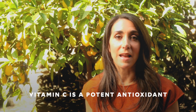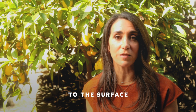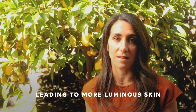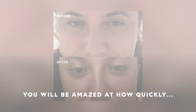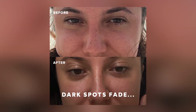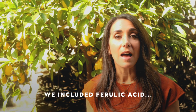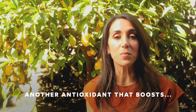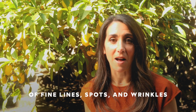Vitamin C is a potent antioxidant, helping speed up cell turnover, bringing fresher skin cells to the surface, leading to more luminous skin. It also inhibits melanin production, which is the cause of hyperpigmentation. You will be amazed at how quickly dark spots fade after using this vitamin C. We included ferulic acid, another antioxidant that really helps to boost the benefits of vitamin C and helps to reduce the development of fine lines, spots, and wrinkles.